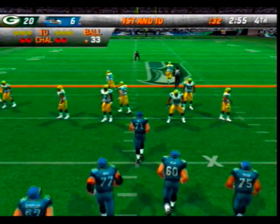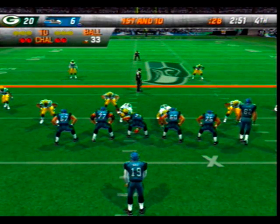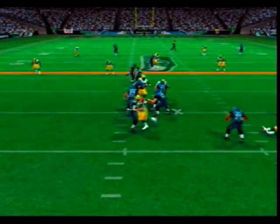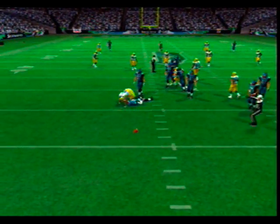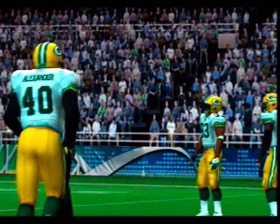Watch the screen. We're talking about Green. Closing in. Gets rid of it. It was tipped. Yet another drop for him, the intended receiver on the play.